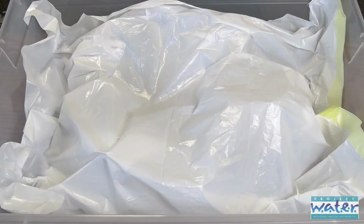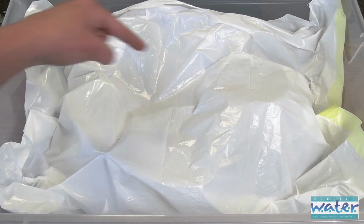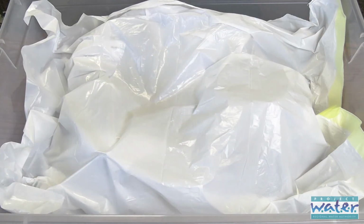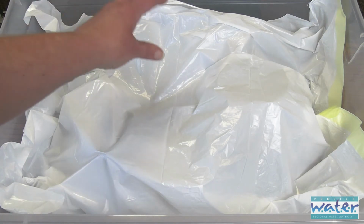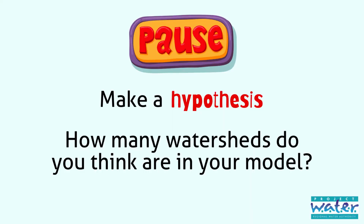Next, we need to make a hypothesis, a prediction, or a guess, what you think is going to happen. Your group is going to make a hypothesis of how many watersheds are inside of your model. So you're going to look for all the low areas and see what's separating them. When we spray water on this model, is water from one area going to mix with water from another? If you think it's going to stay separate, then those are two different watersheds. We're going to pause the video so you can make your hypothesis. How many watersheds do you think are in your model?